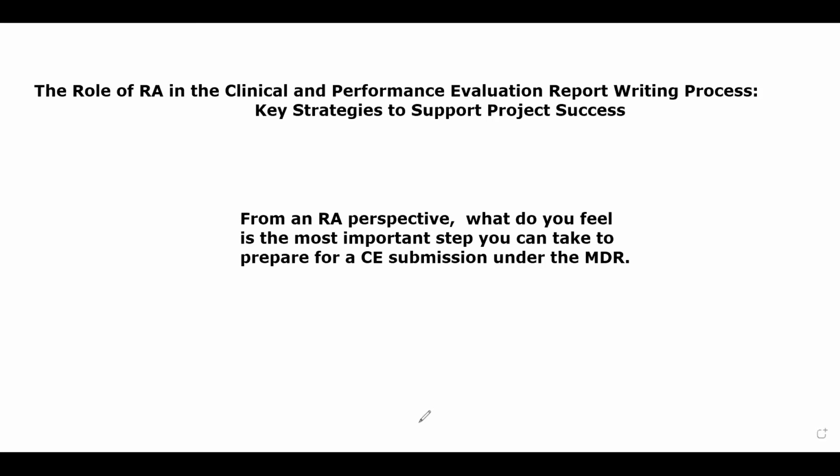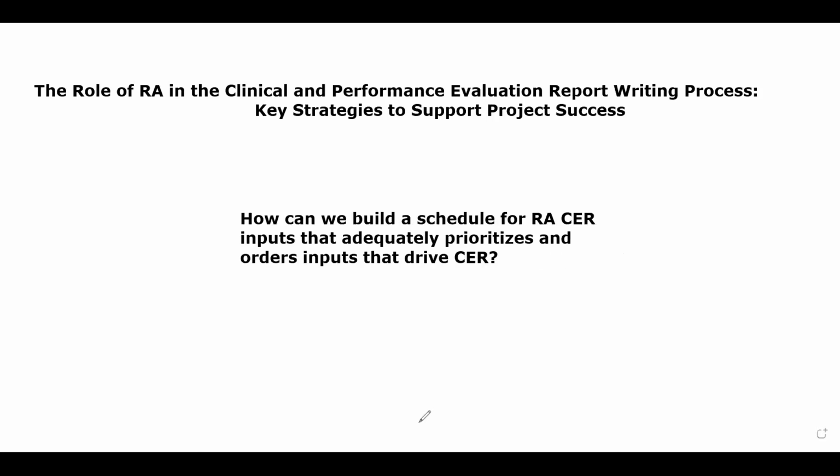All right, let's get to our next question. This question comes from Ash. How can we build a schedule for CER inputs that adequately prioritizes and orders inputs that drive the CER?